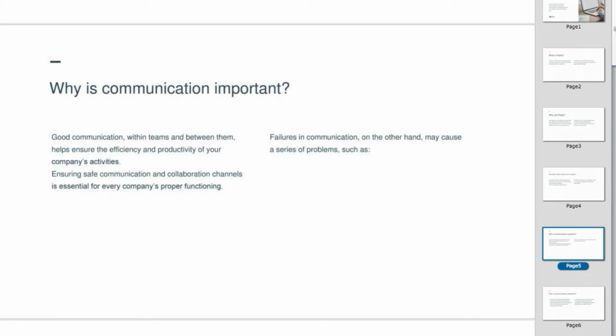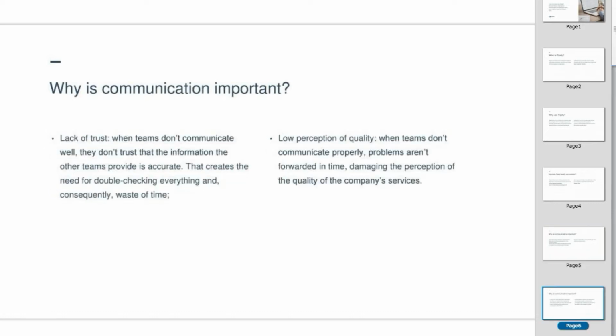Good communication within teams and between them helps ensure the efficiency and productivity of your company's activities. Ensuring safe communication and collaboration channels is essential for every company's proper functioning. Failures in communication, on the other hand, may cause a series of problems, such as lack of trust. When teams don't communicate well, they don't trust that the information the other teams provide is accurate. That creates the need for double-checking everything and consequently waste of time.